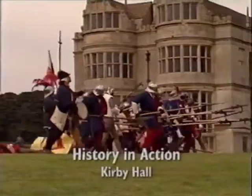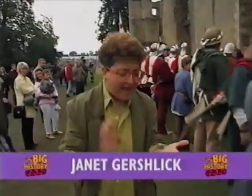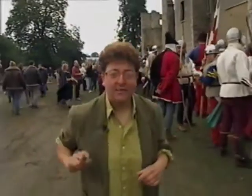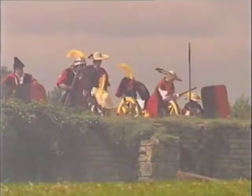Janet Gershley went to visit a modern medieval family. This is a living history weekend, and there are thousands of people here in historical costumes. And they've got camps, they've got fires, they've got the right food, they're in battle, they've got the lot. But I'm here to tell you how you can become a reenactor. But firstly, what is a reenactor?